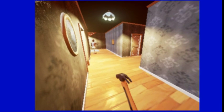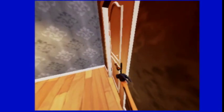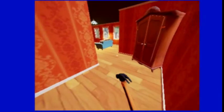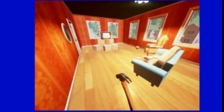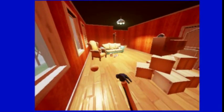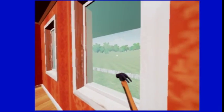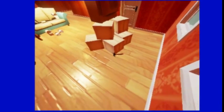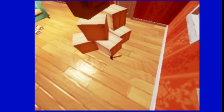I think I heard a door. I hear footsteps. Oh my gosh. Where is he? Okay, so this is like a nice little living room, I guess. How about me, like, smash the window? Aha. Because I'm just so gangster.